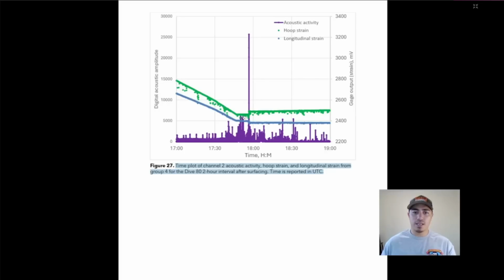If anyone here can interpret this a little bit better, the hoop strain looks like it was slowly weakening to a point where it released that stored energy. And this purple here is just the sound that we're getting. So we're going to get ambient sound here. This is all most likely ambient sounds from the hull. But this here, no mistake about it, this is a loud bang that was recorded.